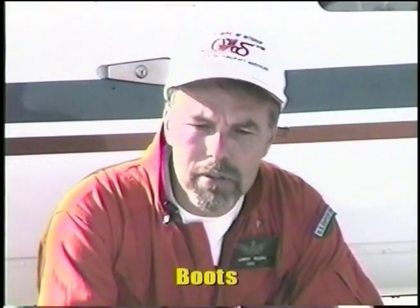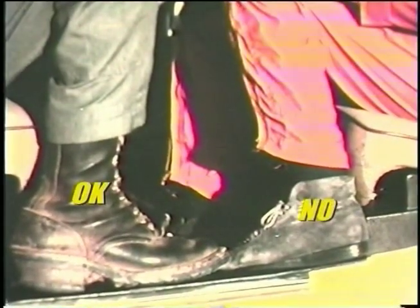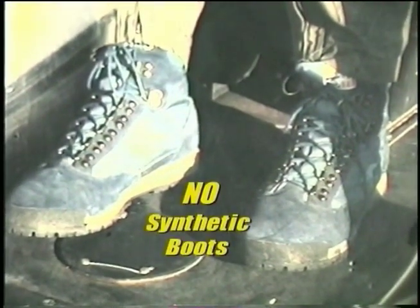What's the requirement for boots? Well, first of all, they have to be all leather. Second, they need to be tall enough so when you're in a sitting position in the aircraft, there's no gap between the top of the boot and the bottom of your Nomex. The idea here is protection. Protection from that post-crash flash fire. Also, remember, no synthetic boots. No nylon leather mix. That nylon or synthetic can melt in that fire situation.